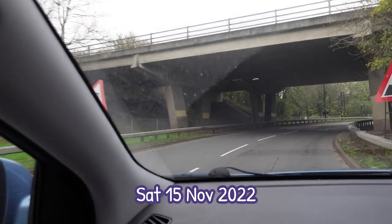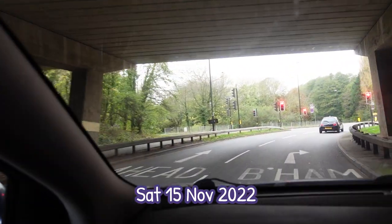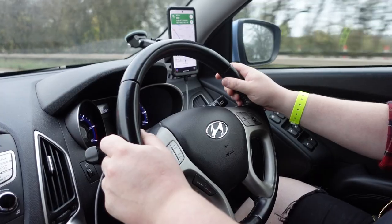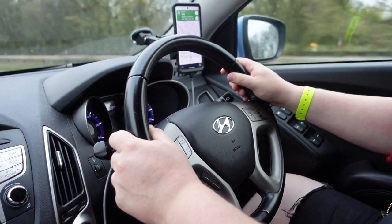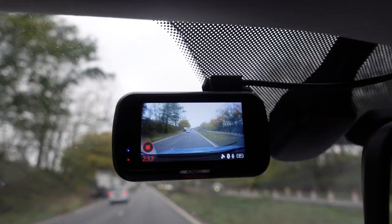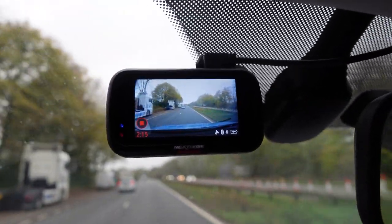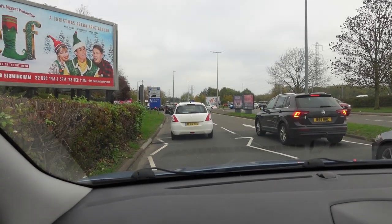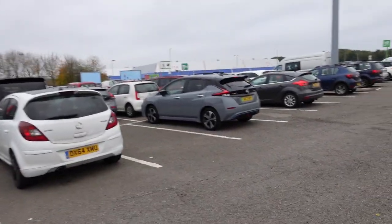Good morning. It is now the morning of day two of Birmingham MCM Comic Con. Normally, this would be the second and final day, but because we had the extra day yesterday, the first time they had a trading day on a Friday, it definitely feels like a much longer weekend. Even though it's one day, it feels like much longer.